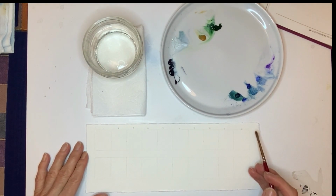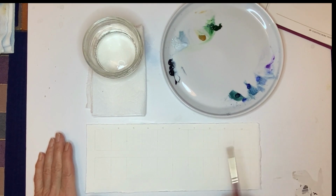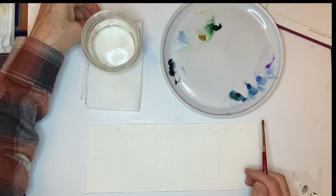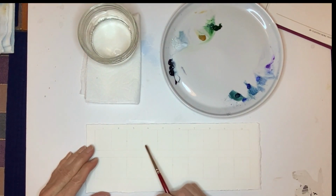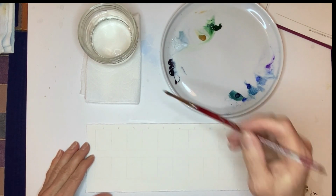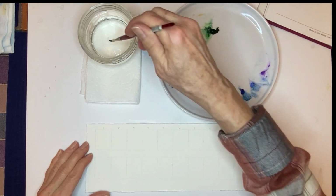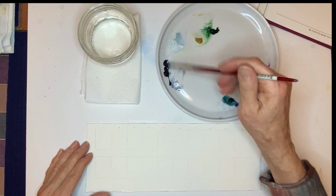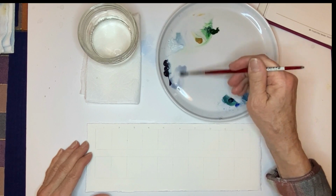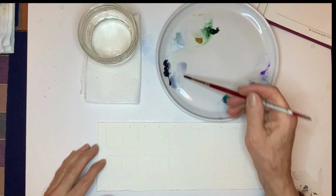Okay, so this isn't as easy as you might think it would be. We're just going to paint little squares with color, but the trick is getting it to step up very gradually until we get to the darkest dark. So I'm going to start out with what we would call a T, and T is going to be barely tinting the paper. So I'm going to get just a mix of that. You're not going to need very much. This is not a very big space.